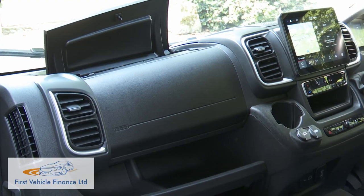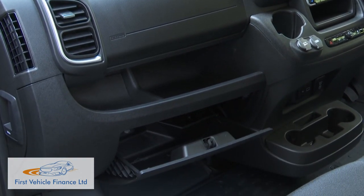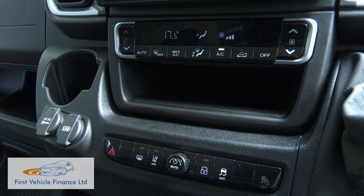There are two glove boxes with an open recess between them, plus there are three storage levels and a bottle holder in each of the restyled door cards. And you get lots of space beneath the two-person passenger bench, plus there's also a cubby under the climate controls with a cup holder to the left of it.